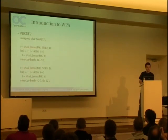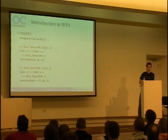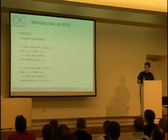To go in a little more depth on how pbkdf2 works, you basically do a SHA-1 HMAC here using your passphrase and the SSID. The SSID is used kind of like the salt. And then you run through 4,000 times and do SHA-1 HMACs and take the output and stick it into the next SHA-1 HMAC. So this step takes forever. And that just generates the first 20 bytes of your PMK. And then you have to run this again to generate the next 12 bytes down here. So you actually have to do this twice, so it ends up requiring about 8192 SHA-1 HMACs in order to generate your PMK.